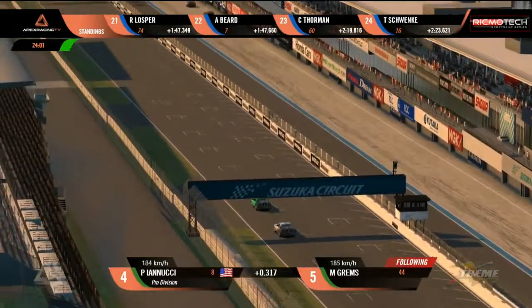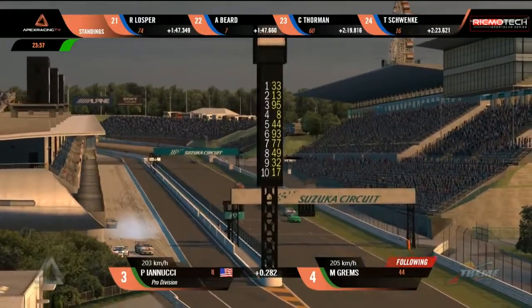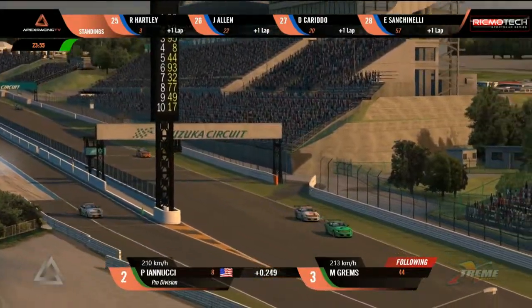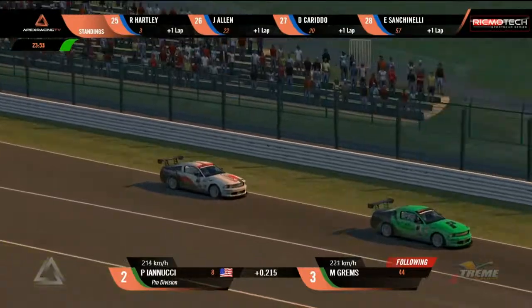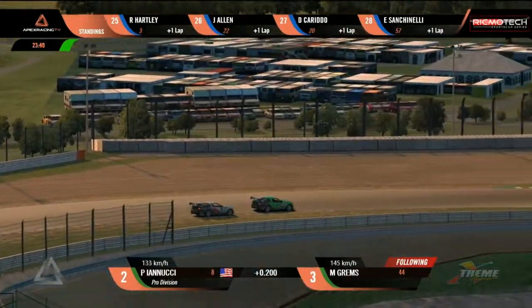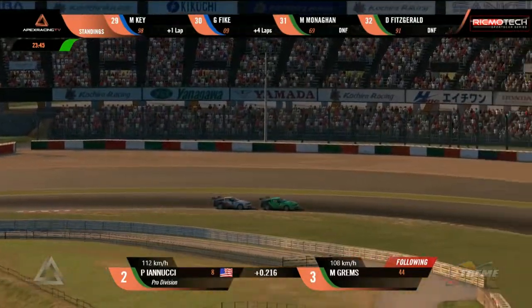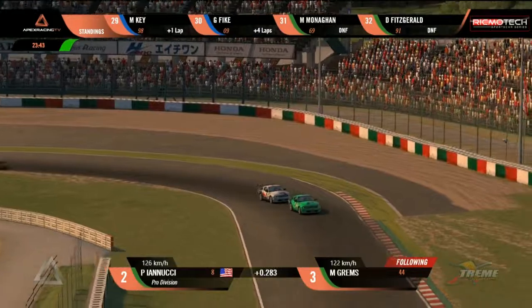Kennedy and Shiflett are both in, so Russell Ruddock's the only Mustang that's not pitted yet in this race. This will move Iannucci and Grems up into second position, but we all know it's the effective battle for the race lead. Yeah, it is, and they've emerged ahead of Scott Kennedy, so Kennedy down to fourth position.